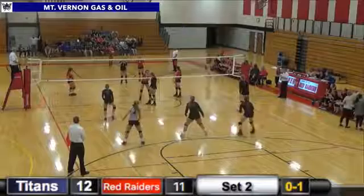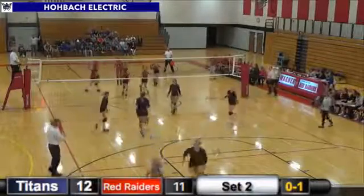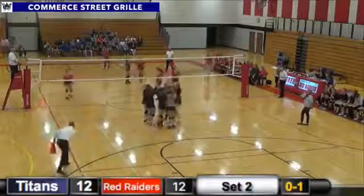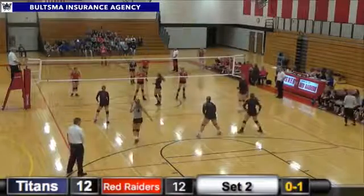Holzbauer puts it in play out of the serve, jump serve. Aaron Denning tipped it. Uncontrollable pass, way out of bounds. Point goes to the Red Raiders. We are now tied 12-12.